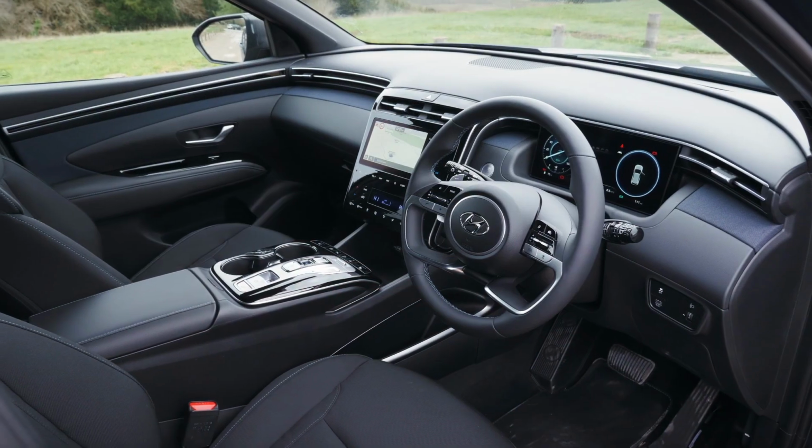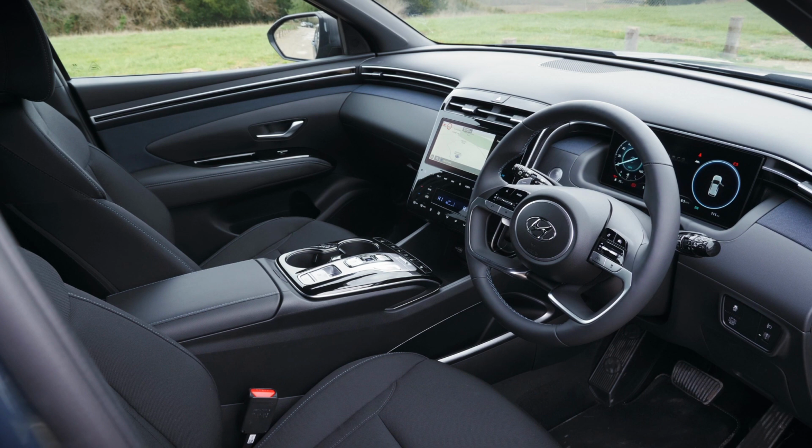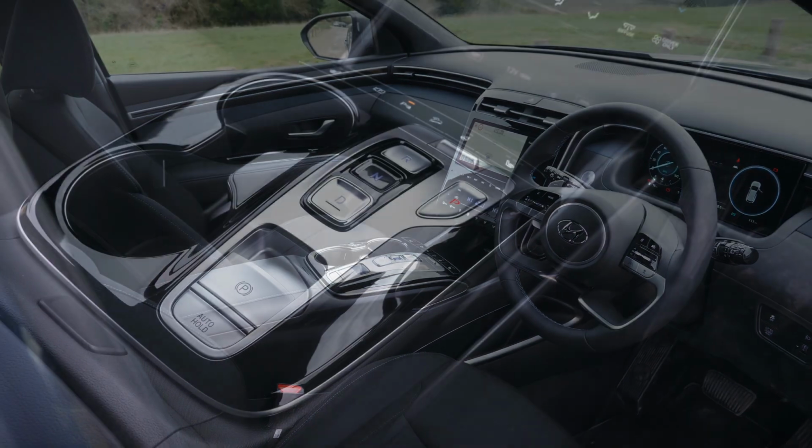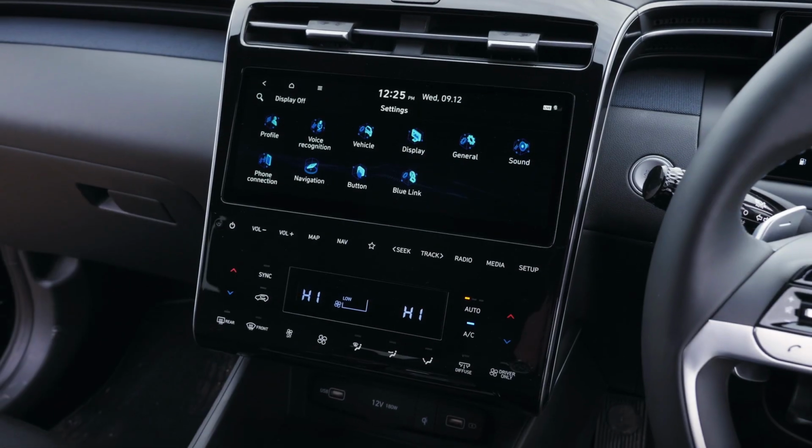The Tucson's cabin feels less outlandish than the exterior. That's not to be mistaken for a complaint though, because the interior has a premium ambience that wouldn't look out of place on some cars in the price bracket above.